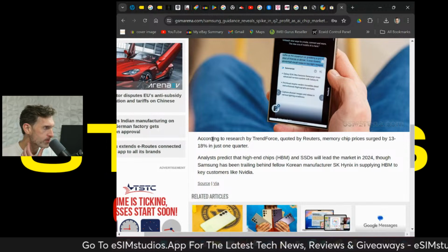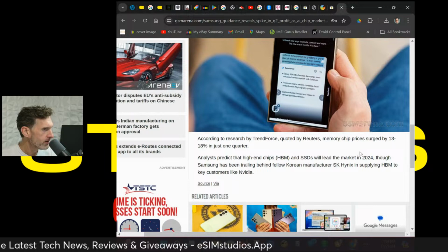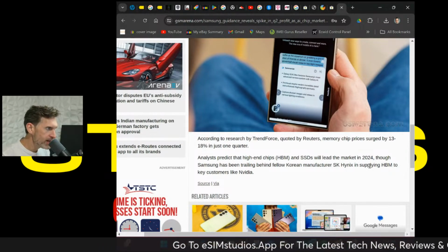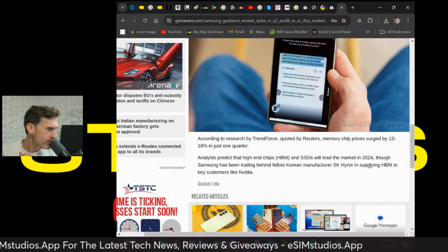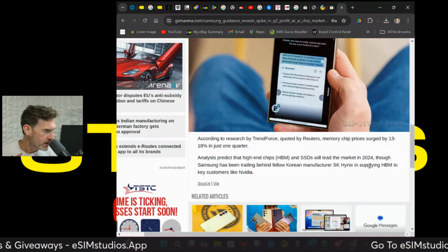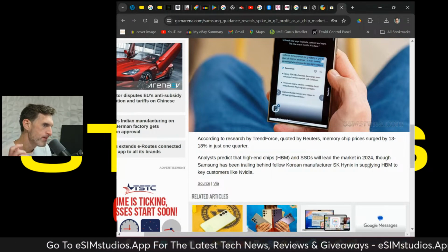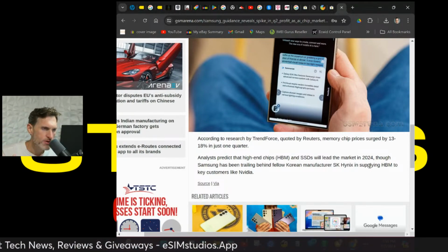And this photo is captioned by saying, according to research by TrendForce, quoted by Reuters, memory chip prices surged by 13 to 18% in just one quarter. Analysts predict that high-end chips, HBM, and SSDs will lead the market in 2024, though Samsung has been trailing behind fellow Korean manufacturer Hynix in supplying HBM to key customers like NVIDIA. So that kind of explains what the increase in profits is from.